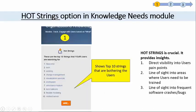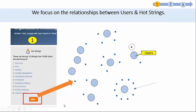So if I dig into the Hot Strings option, this is giving us the top 10 topics that are on your users' minds at the moment. Basically, what this is giving you is insight into the users' pain points, also the line of sight into the areas where your users need to be trained. And if I click this More button here, we have built this relationship between the users and the topics. Each of these big blue bubbles represents a user, and these little blue bubbles are the topics that your users are constantly looking for.